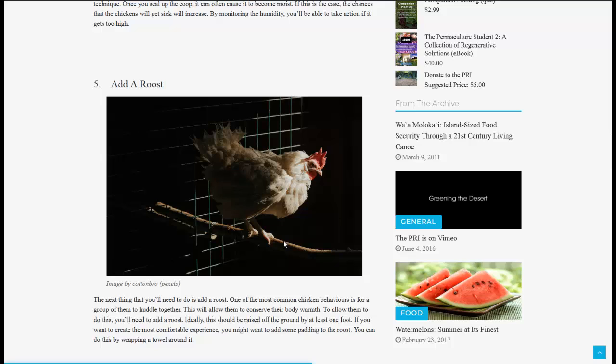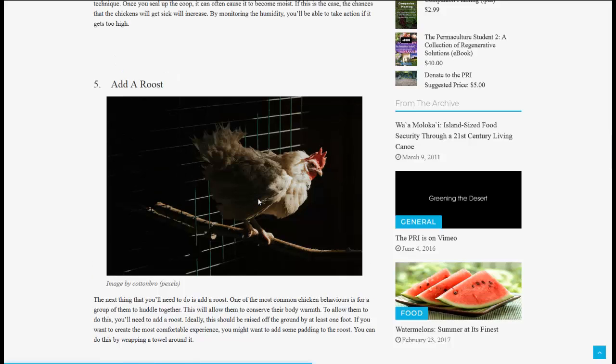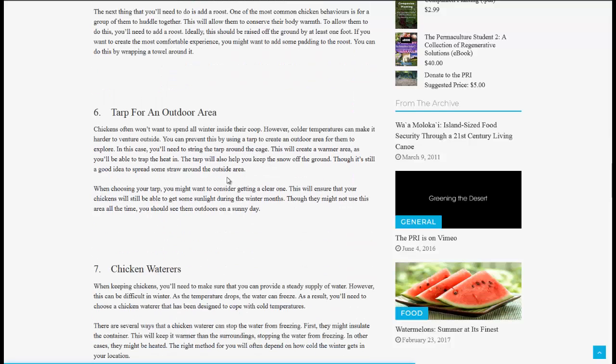Adding a roost. I like to use the 2x4s turned sideways, or 1x1s or whatnot. A good square roost. A lot of experts say the nice round sticks like the one in the picture put a lot of stress on them. It's pretty hard for the chicken to sit on that and sleep on it. But if you have a 2x4, it's a nice flat surface, and my chickens love it. They all huddle up on there, and they're all sleeping there at night, except for maybe one or two of them.